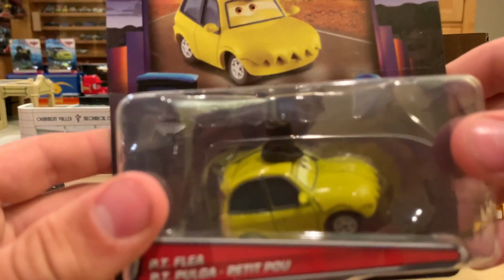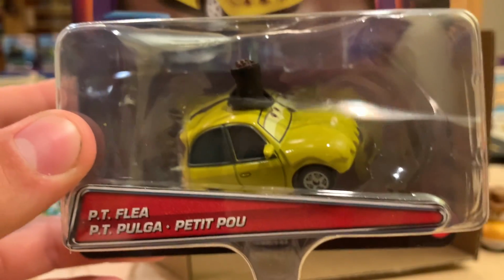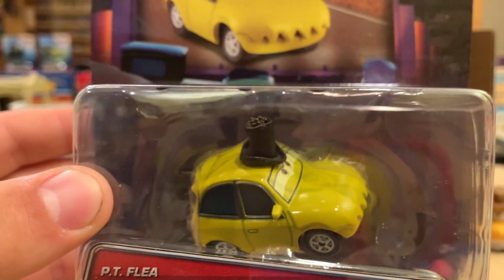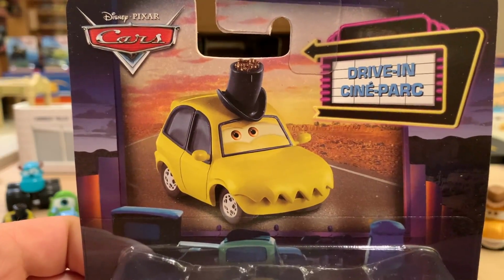Up next, we have P.T. Flea. Now, also, I want to mention that these name tags are reminiscent of the 2015-2016 style, and I love that. Brings back some good times. So there you have P.T. Flea's diecast artwork.